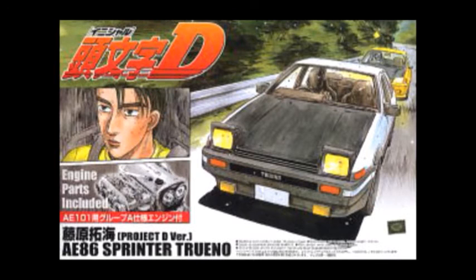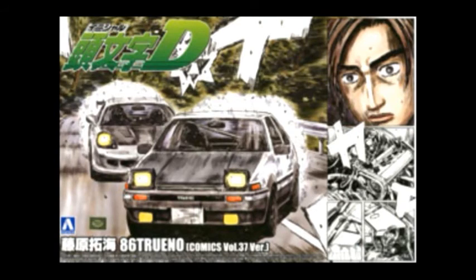They're also reissuing these. These, of course, the always popular Initial D Toyota Trunos. This is the Project D version. This will be the second of the 3 kits as far as how they came out in the series. This includes several optional engine parts. And then this, which is the one I always recommend, is the Volume 37 Comics version, which has all of the pieces from all of the kits.